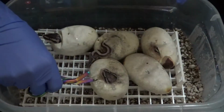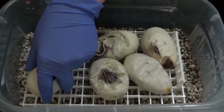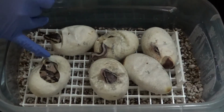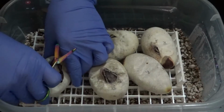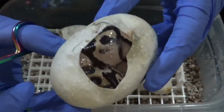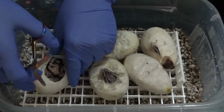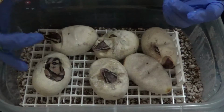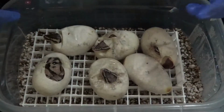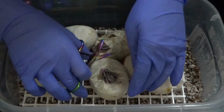I'm actually gonna take this out. I put those little side things in to keep the eggs from contacting the sides. Oh, look at that. Maybe it is a leopard. Yeah, there's a leopard. You don't want all the condensation that's on the side of your box touching the eggs. It'll actually wick onto the eggs and could go inside and possibly drown out the babies.